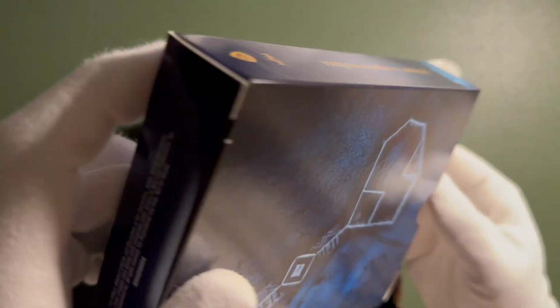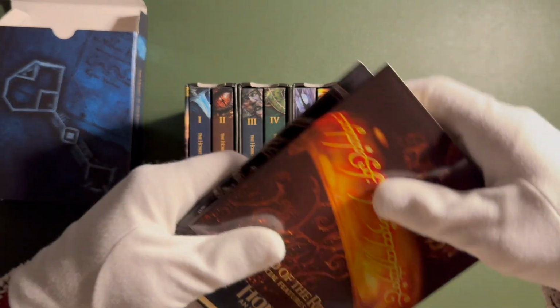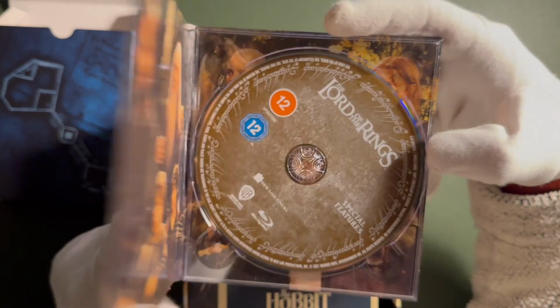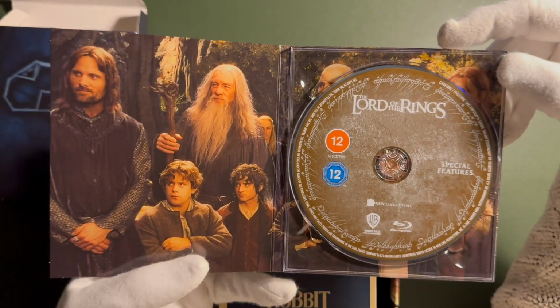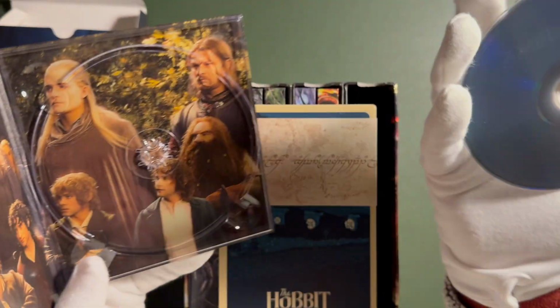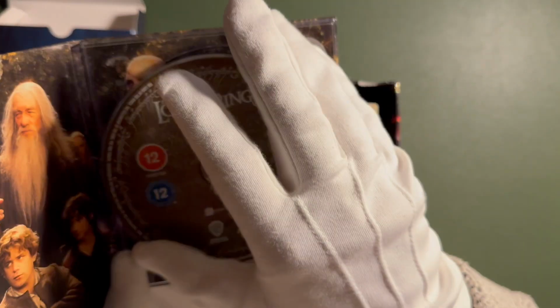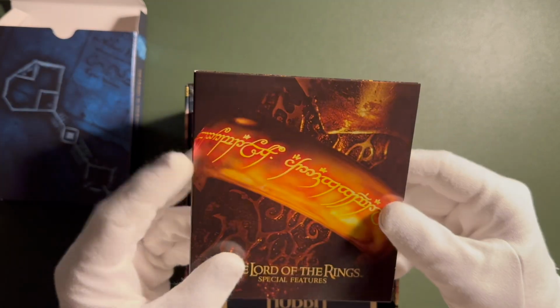We open that up and we're getting a couple of things. The first one is a disc, an additional disc with special features on Blu-ray. Right? That's the one. Let's check. The disc is a single layer, 25 gigabytes for special features.